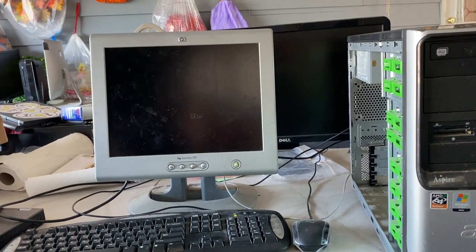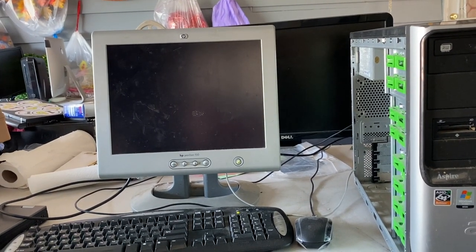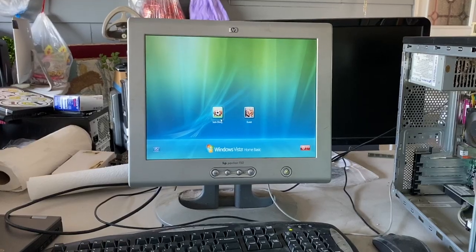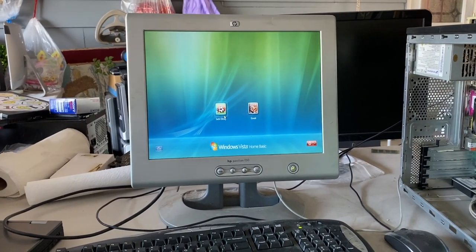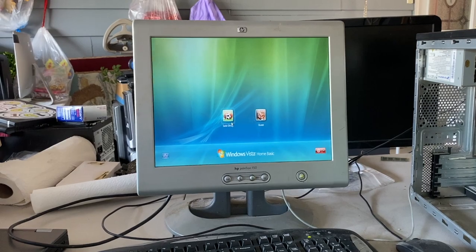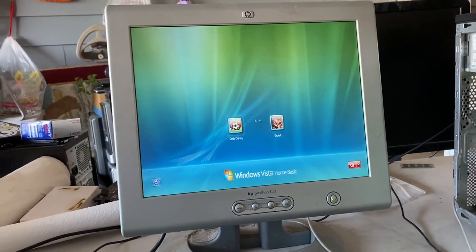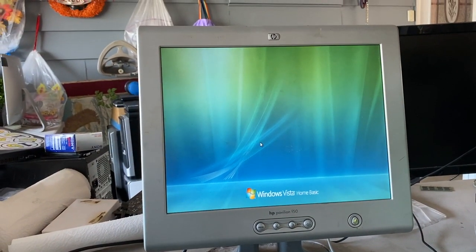Oh, it's still got Windows Vista on it. Oh, dear. Nice. Brilliant. Well, either this thing is in the wrong resolution or it was used with a different monitor, and this HP monitor ended up going with that HP computer over there, which is probably more likely. So the text looks all kinds of goofy.